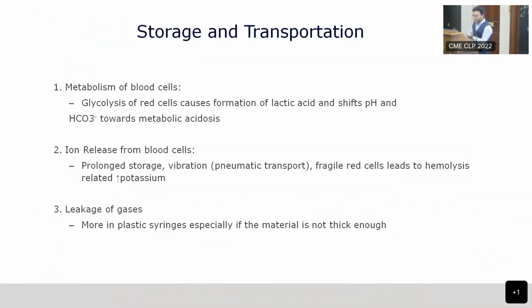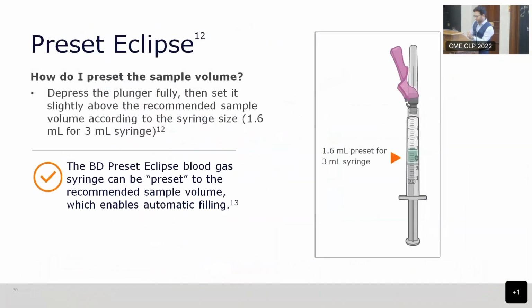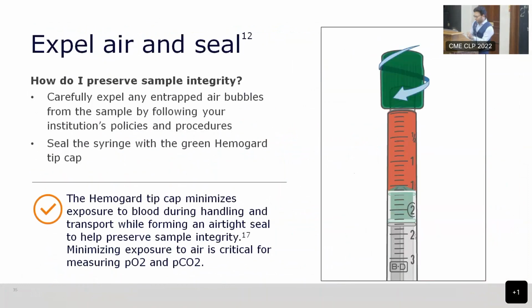At storage and transportation, all those syringes come with the hemoguard. Once you take the blood, tap your hemoguard. I think I have that slide. This is the thing. You expel the air, first you seal your heparin syringe, and then you invert the tube 5 times and then roll the tube in your hand. You need to do all these steps to mix the heparin in the blood properly so that clotting doesn't happen. Once you collect the blood sample, lock this tube with the heparin, invert it 5 times, and then roll it in your hand to mix the heparin properly.